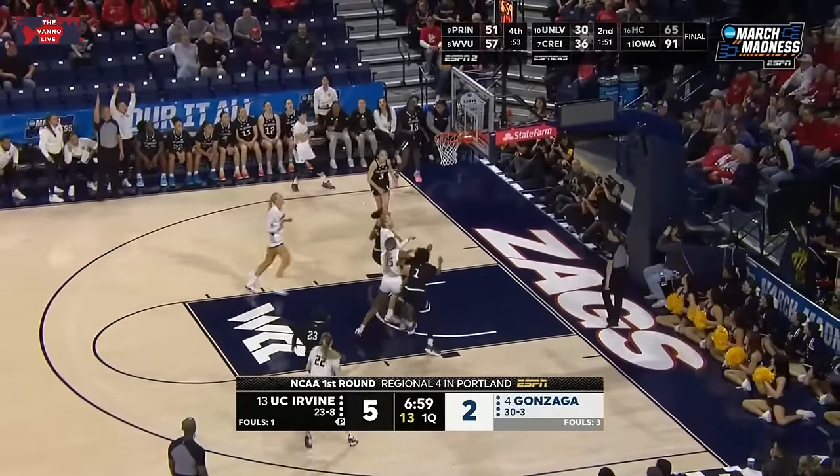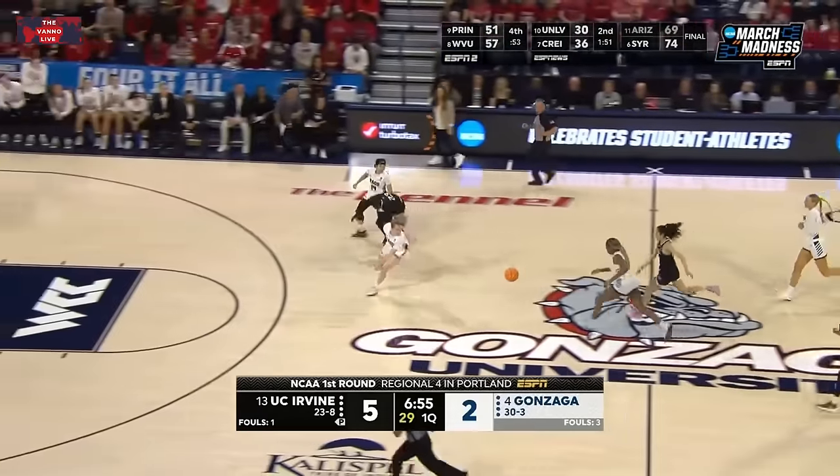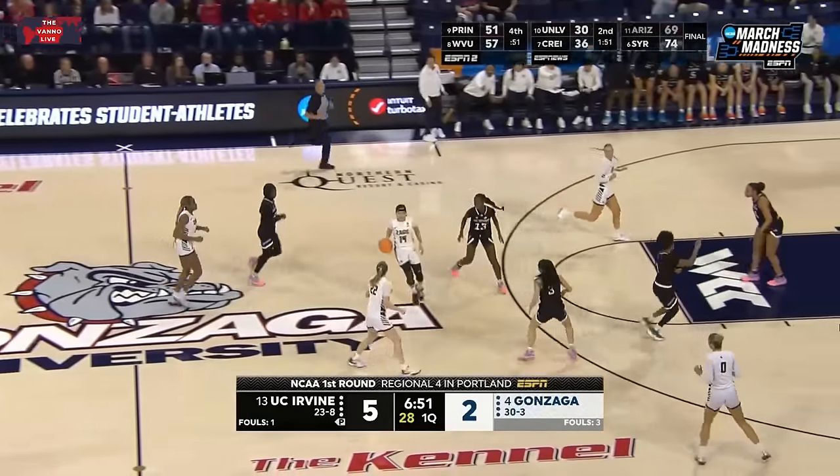5-2, Eaters with the lead. Side of the basket, ball knocked away. Kind of sloppy right now, Mike.